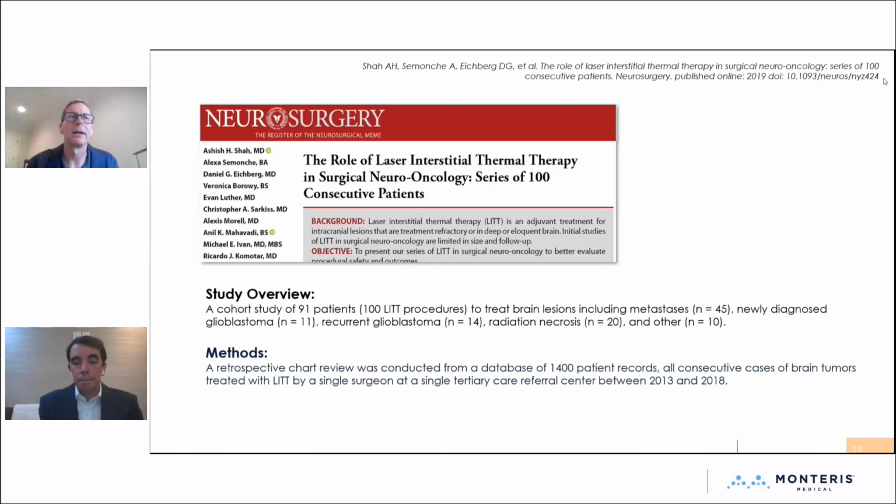Great, thank you, Roy. So I'm going to talk about 3 different studies here. The first one was published in early 2019 by Dr. Shah and colleagues, describing a single center experience from the University of Miami. The objectives of the study were to evaluate the series of LITT cases to determine the safety and outcomes of the LITT procedure performed by an experienced neurosurgeon.